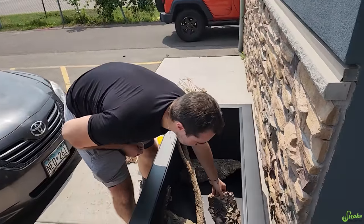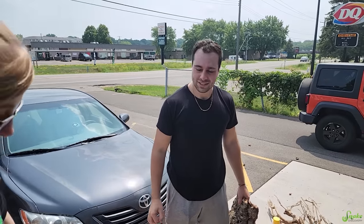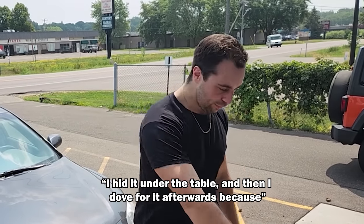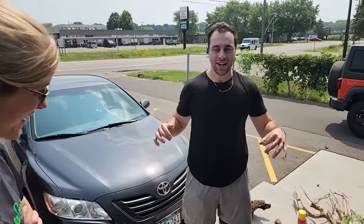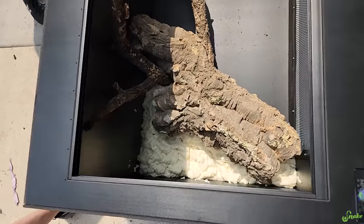Alright, I think everybody else is outside. Let's see what they're up to. Dan, what are you up to? Oh, you're foaming things in place. So you grabbed a huge chunk of cork initially. Yes, I hid it under the table and then I dove for it afterwards, because I did my homework. I need one big tree-looking stump, and if I can get that, I'm good. And I got it. So I should be okay.